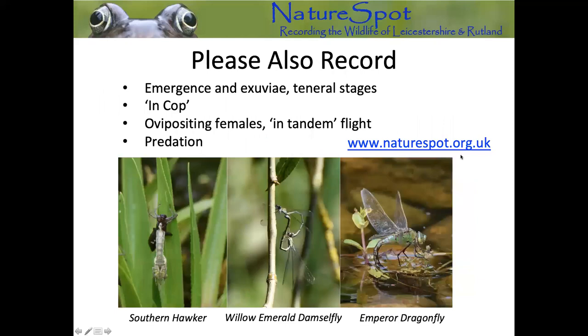And finally, enjoy the experience, and in addition to establishing the ID, also try to note where you can, in the record comments box, what the damsel or dragonfly was doing, which is going to lead you to a better understanding of the behaviour of these fascinating insects.